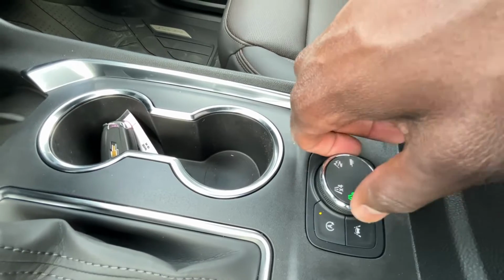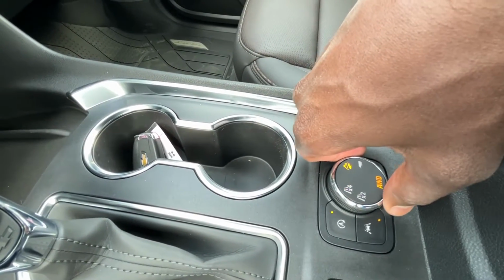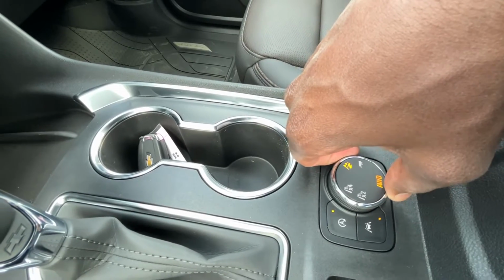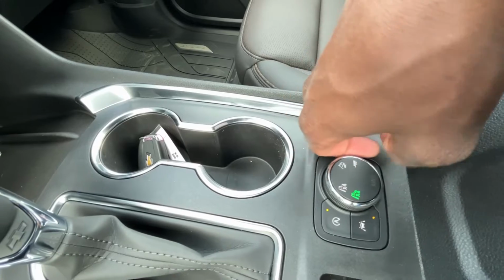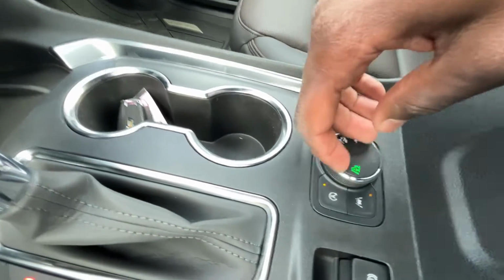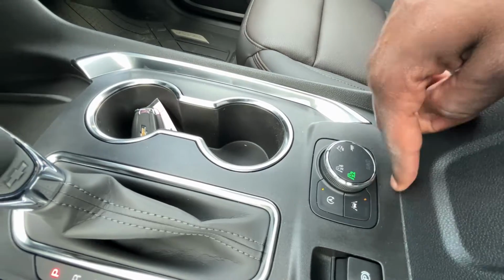And then for our all-wheel drive system, we can just toggle through 2-wheel, all-wheel, and then we have an off-road mode and then a tow haul mode. And then we can just go back to the 2-wheel drive if we keep turning to the right. Then we can toggle the auto stop there and the lane departure there.